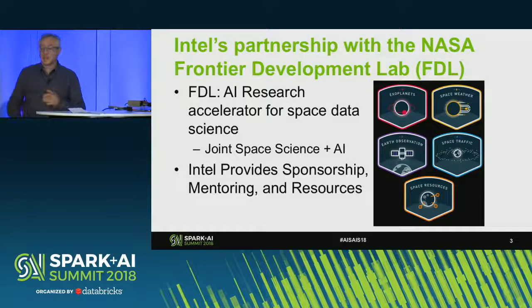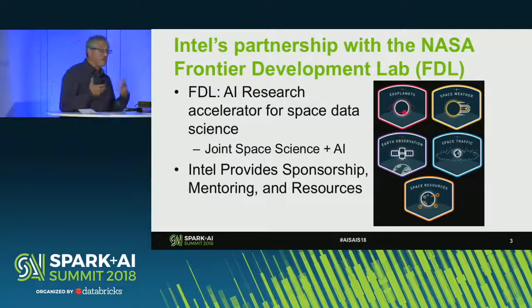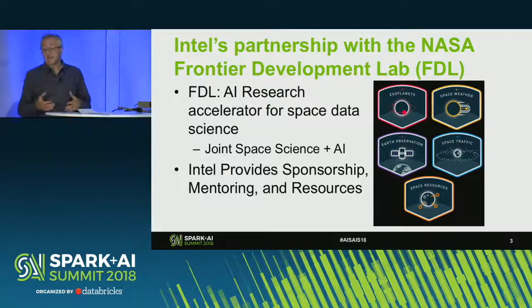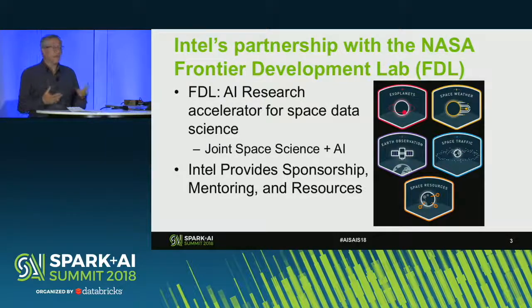So every year, NASA runs something called the FDL, which is the Frontier Development Lab. It's an AI accelerator where they bring in postdocs, PhDs, researchers together, both in the data science and the space sciences. They put them in teams and they give them challenges. And they try to tackle different problems.